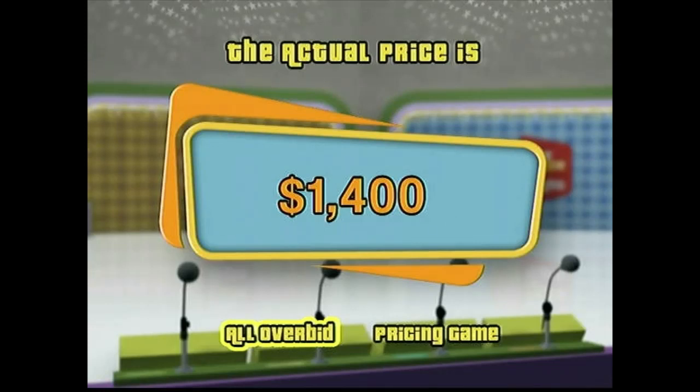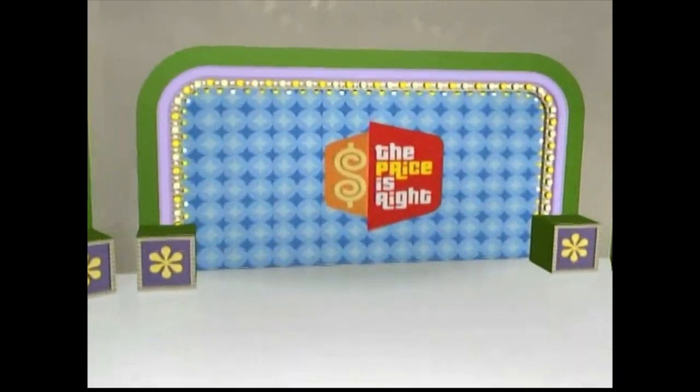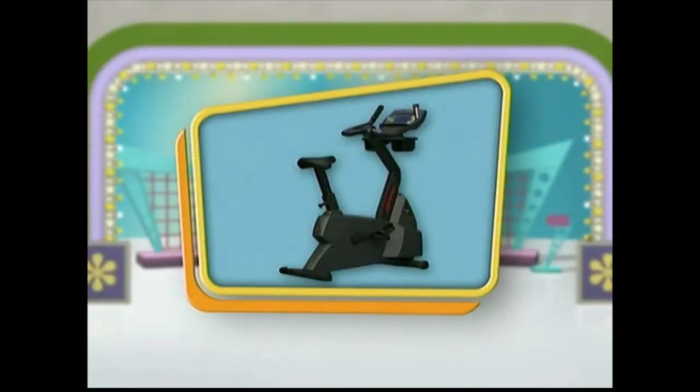And now, listen, this is your redemption, more or less. First up, we're going to play a pricing game for Yellow Yoshi. Let's see what we have for you behind those doors. Here's the first prize, Rich. Featuring 20 resistance levels, this exercise bike monitors your heart rate to keep it within a targeted range. Thank you very much, Rich. It's an exercise bike.